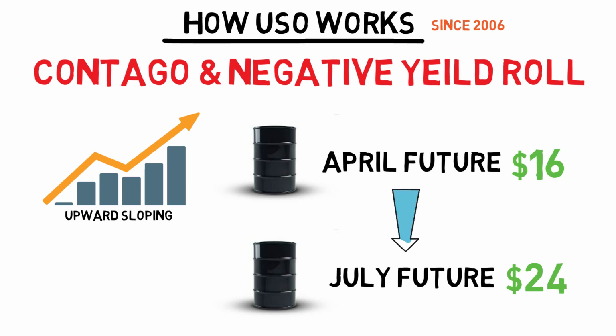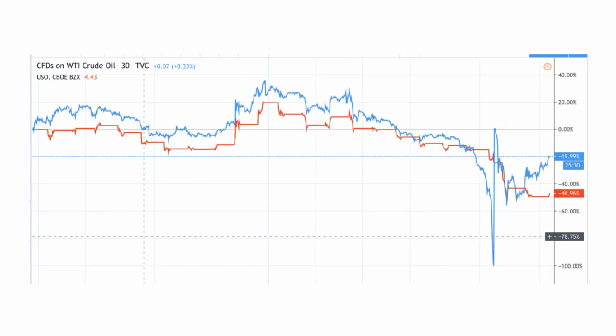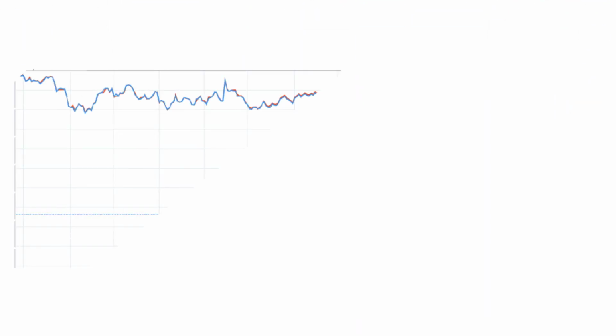This causes negative roll yields, because USO will lose money when selling the future contracts that are expiring and purchasing further dated contracts at a higher price. In essence, going back to what I originally said, when they roll, they will lose. This compounds over time and causes wild variations between USO's price and the actual price of oil. You can see this with this chart where WTI in blue is down about 20% from 1 month ago. Meanwhile, USO, which is supposed to track its price perfectly, is down about 50%, nearly 3 times more. This is a clear example of negative roll yield.